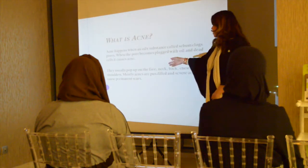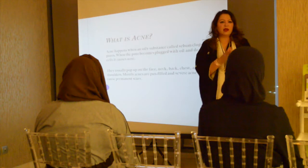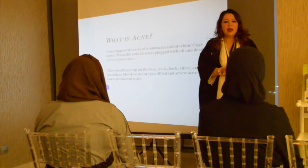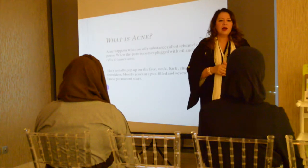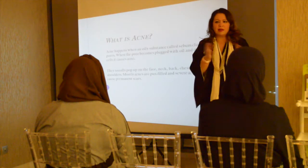Basically, it happens when an oily substance called sebum clogs. So we have pores in our skin and we have oil glands, and these oil glands produce sebum, or, in layman's terms, it's called oiling, okay? And then there are several stages of acne. One of the problems is causing comedones, and we call them the blackheads and the whiteheads.